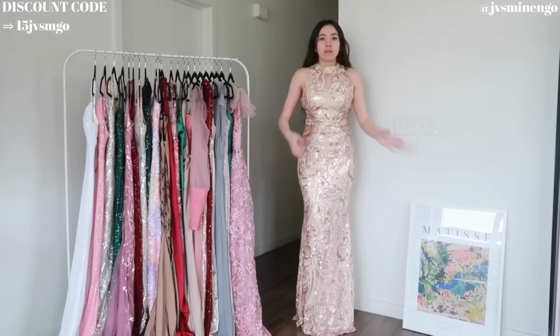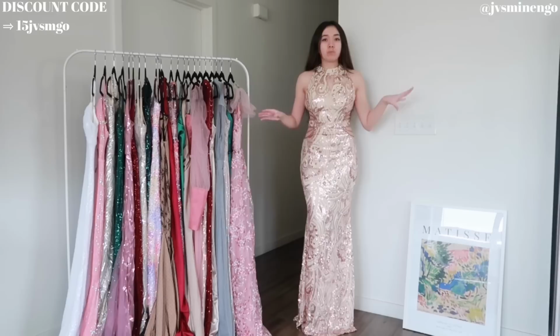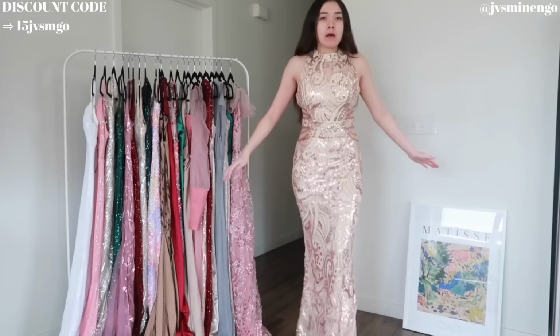This isn't my preferred style, but I will say I don't hate it. I think it's cute. I would rather have a V-cut one, but if you're more on the modest side, I think this is a great option. This one also has really cool waist detailing. I don't know if you guys see it, maybe look up close. It kind of gives you an illusion that you have a snatched waist, which I really like.